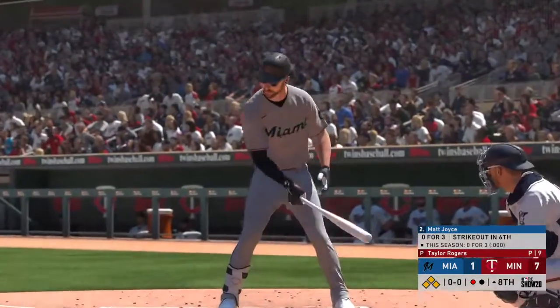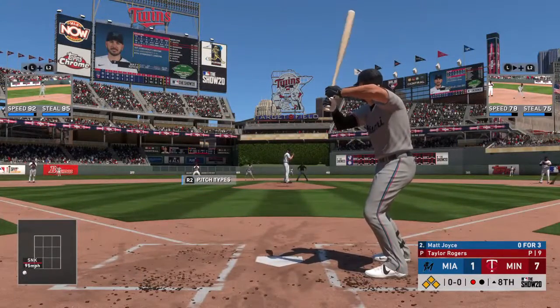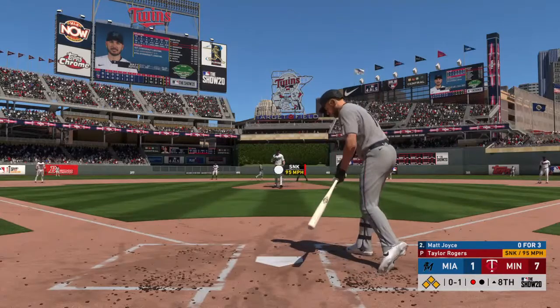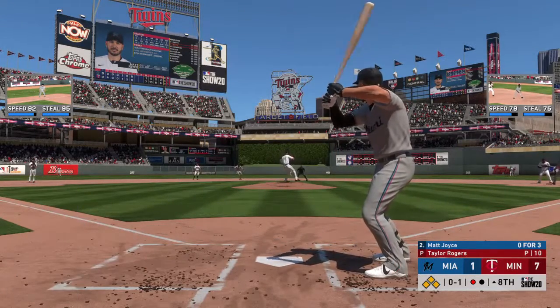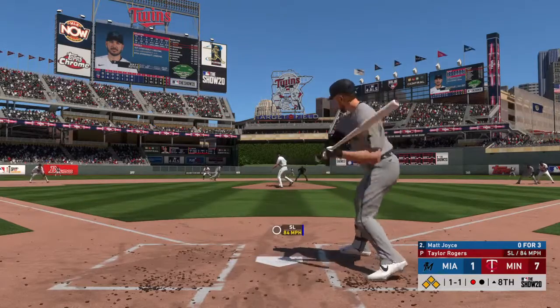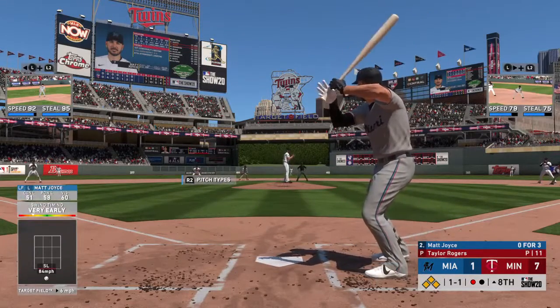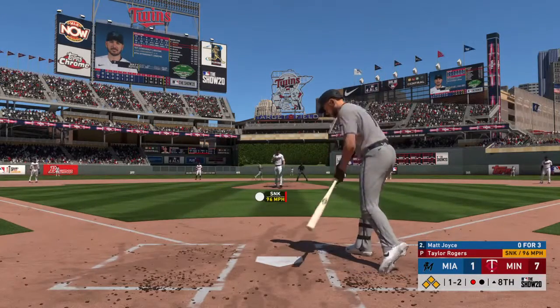Now at the plate, Matt Joyce, 0 for 3 with a couple of strikeouts for him to this point in the ballgame. Just a tick behind for a strike. He struggled quite a bit at the plate in this one, so until he shows he can put a good swing on the ball, I don't think they're going to give him anything straight that he can handle. Bases are loaded with only 1 out. A ball and 2 strikes.